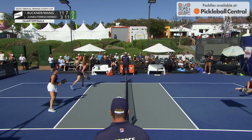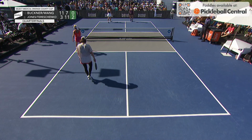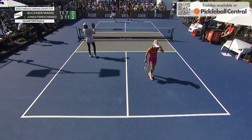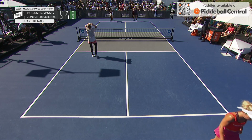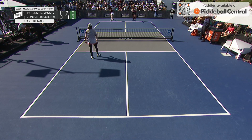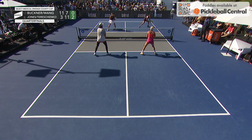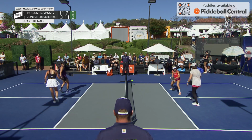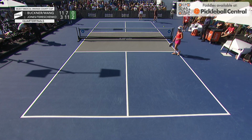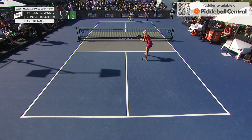Great digs. Oh, she was right there. Side out. But so was Irina. Yeah, that's set way too high. Yeah, and that Brooke Buckner two-handed backhand is not one to be trifled with.